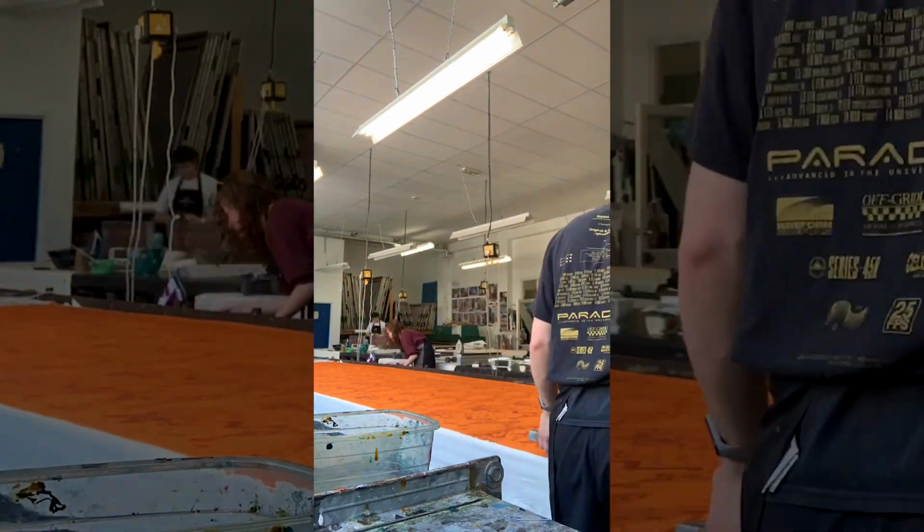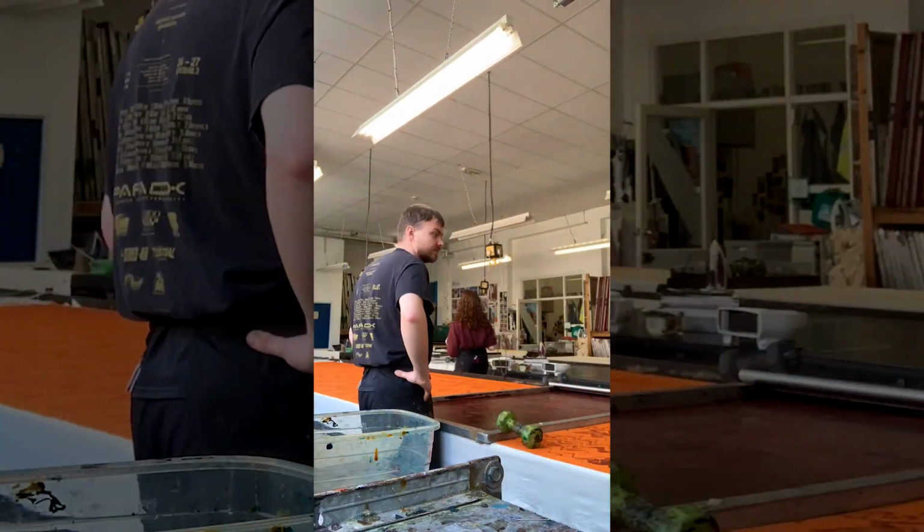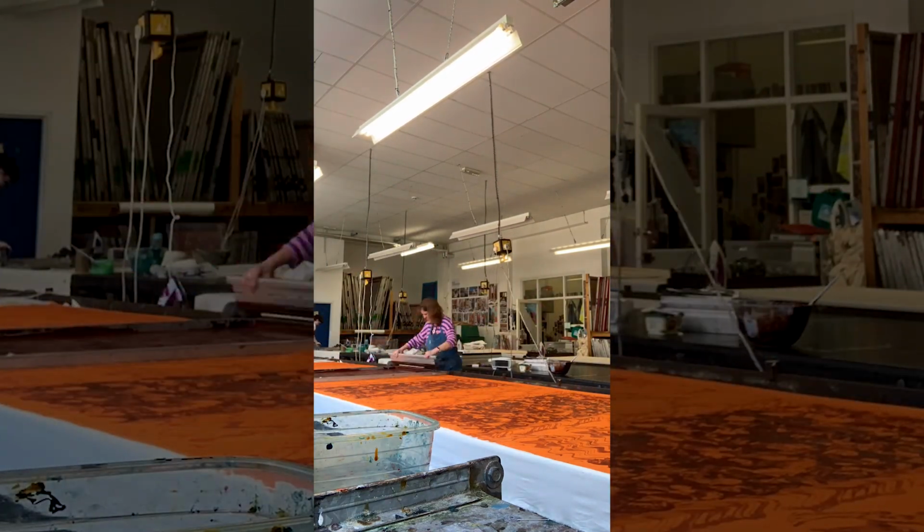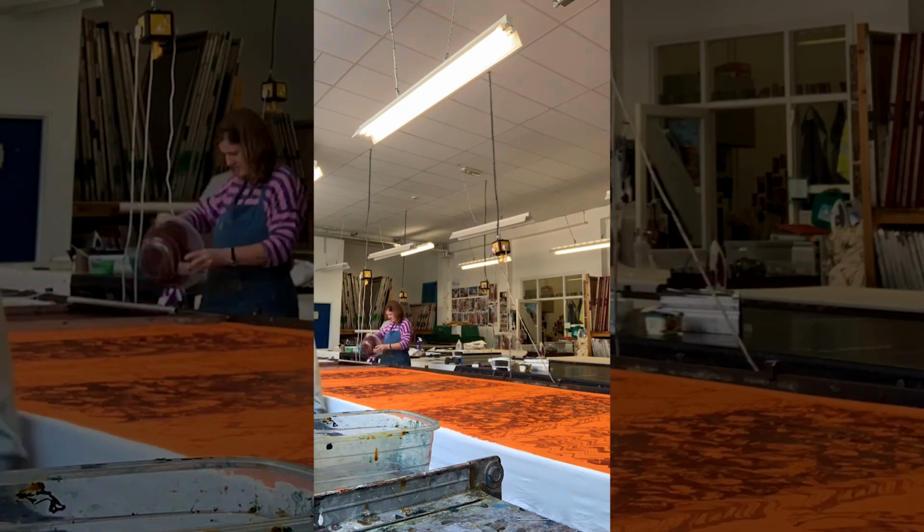Here you can see us placing the second layer and final layer onto the piece. It took a really long time to dry, so this is us the next day putting the second layer on.